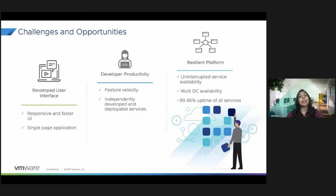The next challenge that we identified for ourselves was the developer productivity. The legacy VMware Customer Connect, or My VMware, was using heavyweight applications. This added to the painstaking process if we were to deploy any features to production. It was a nightmare for our developers if even a small feature had to be developed and deployed because of the dependencies across the whole of the application. Our feature velocity was greatly impacted. And overall, the developer productivity was not that great. So there was definitely a need for us to improve the developer productivity. We could never independently deploy our features.